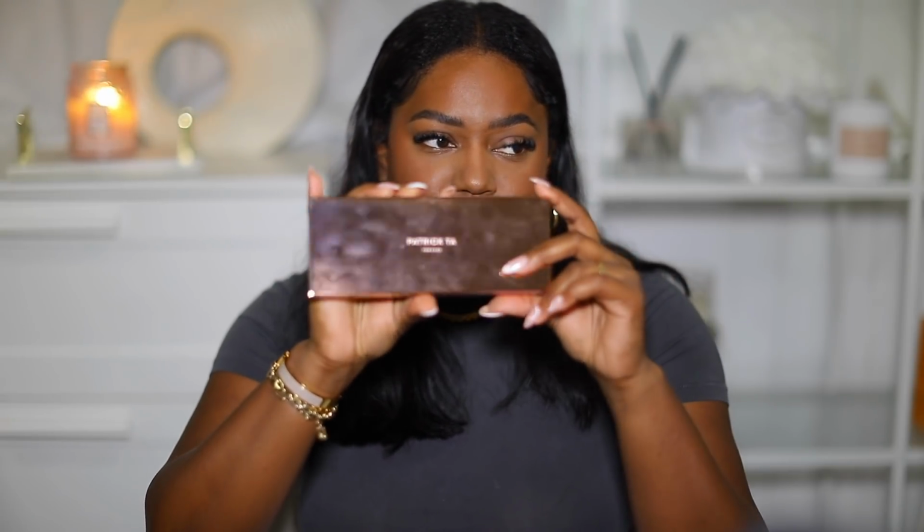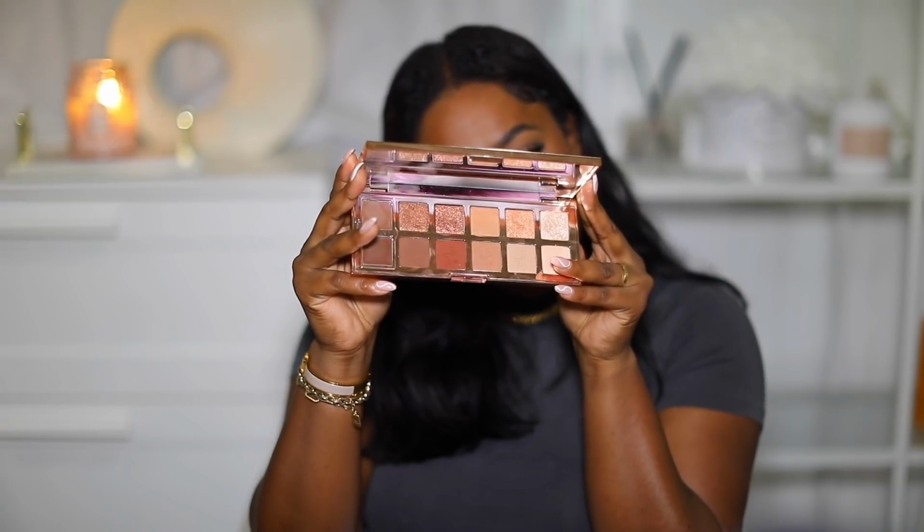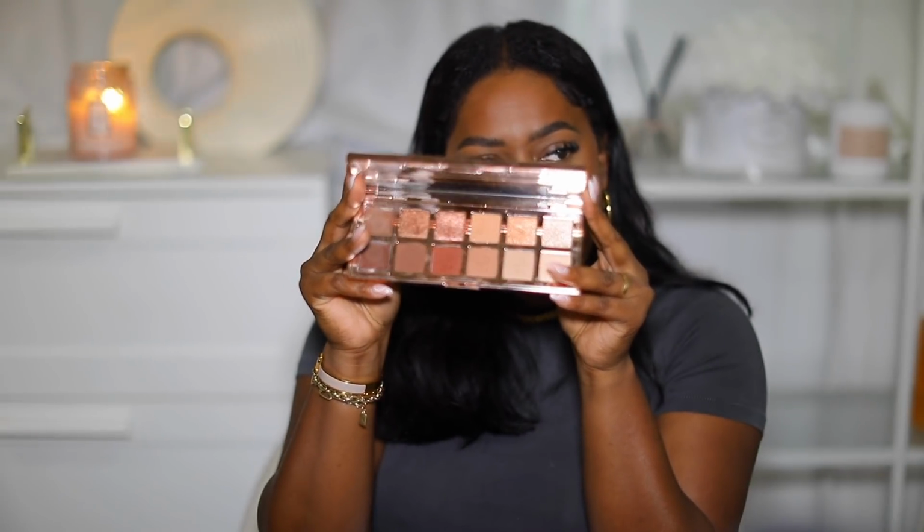Moving on to eyeshadow. I don't always wear eyeshadows, so I'll show you guys a few that I actually really love and I think are worth the purchase. So the first one is definitely for sure the Patrick Ta eyeshadow. So this is his eyeshadow palette. It's all neutral colors, but it's so pretty. It's perfect for an everyday eye look. It's perfect to go out. It's my current go-to palette. If I had to pick one that I was reaching for constantly, it would have to be this eyeshadow palette.